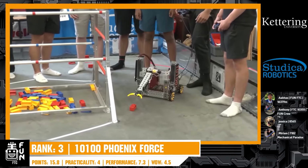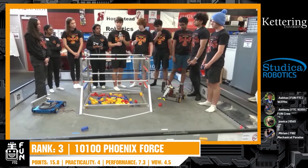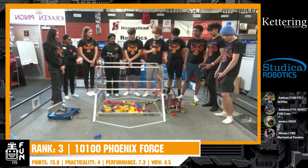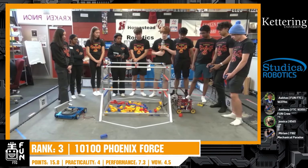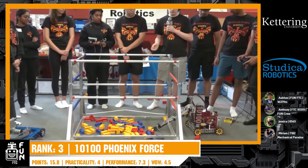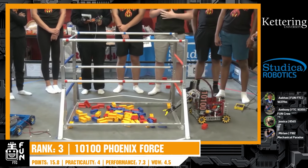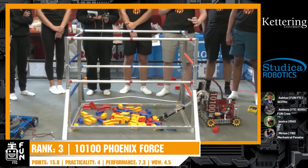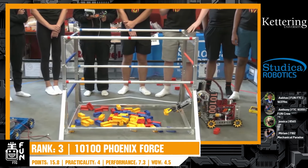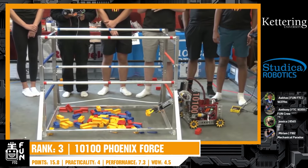Jessica, any thoughts? Yeah, I really appreciate the amount of thought that they put into the claw in order to make it more versatile, so it could pick up those game elements in different orientations, which is extremely critical this season to get those really fast cycle times done. And that's the big question that arises for teams right now: do I pick active or passive? Do I do a pass through or a transfer? So this really does show a really good use of a claw, which a lot of teams should take note of.